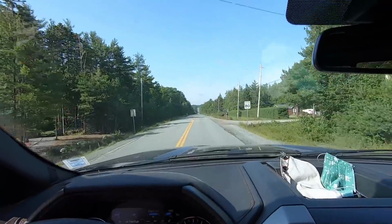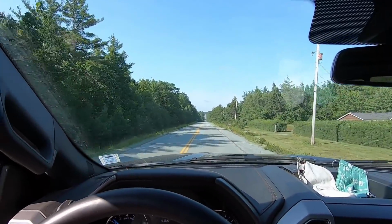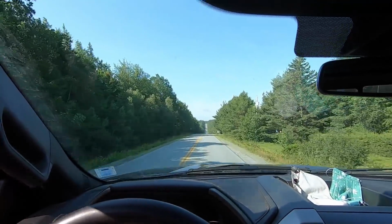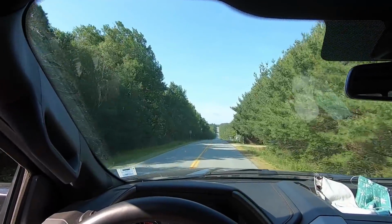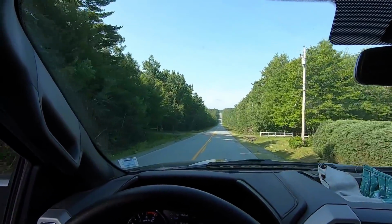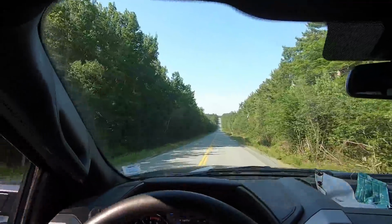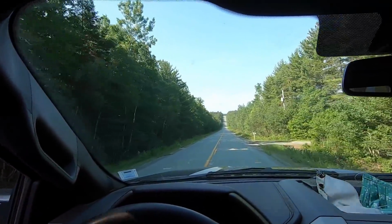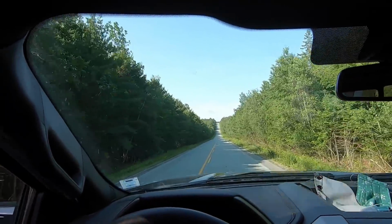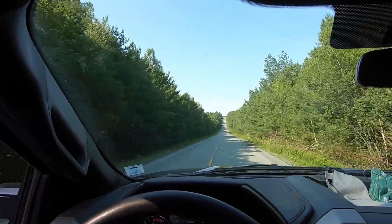Now we got a twisty, turny road here to get onto the highway. You could go through town, but they don't really like you going through town with excavators and big trailers and stuff like that if you don't need to. If you're not working in town, they tell you to try to avoid that. So I'll take the long way around, a long, twisty, turny way around.